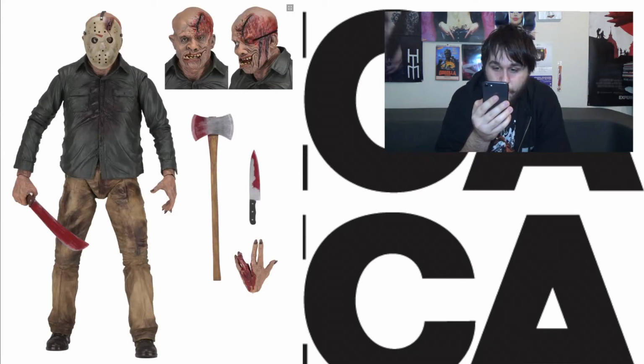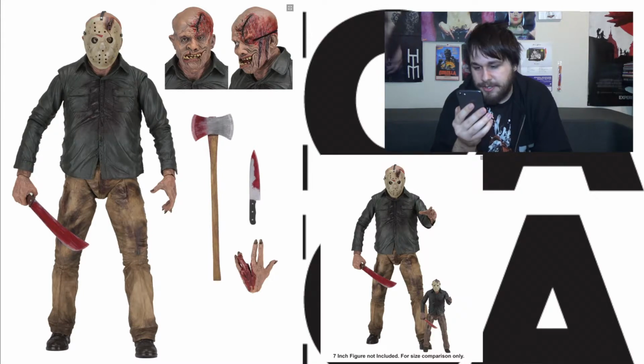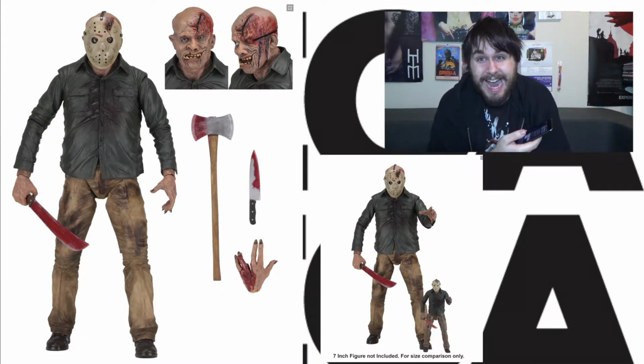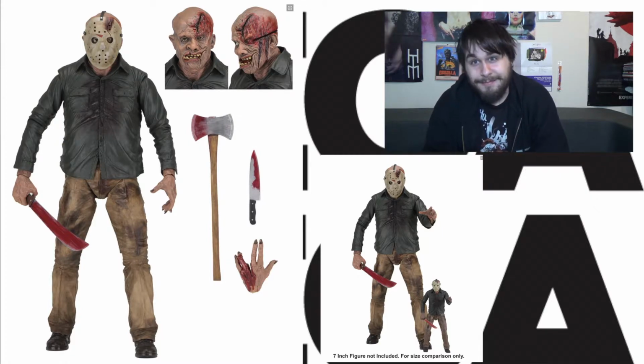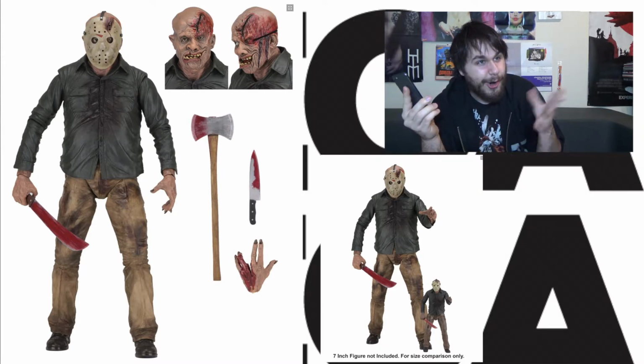He comes with 2 weapons, 2 alternate heads, a wounded hand, I guess 1 alternate damaged head, and the other one that you could actually put the machete through. Just look at these pictures. They look fantastic. He's going to be $120. So I might spend $120 on a Jason. All depends on where Godzilla is at this point in time, because we all know Goji over everything.